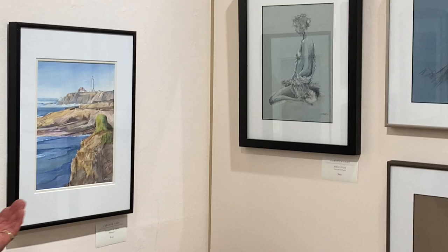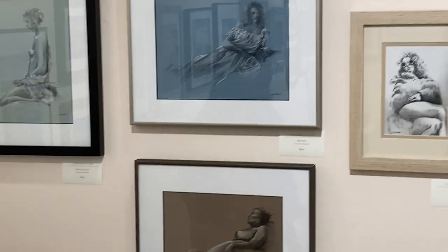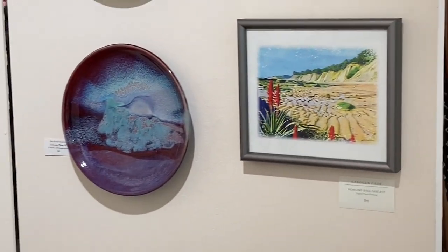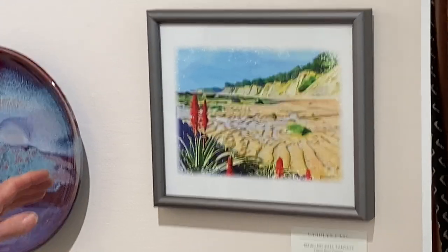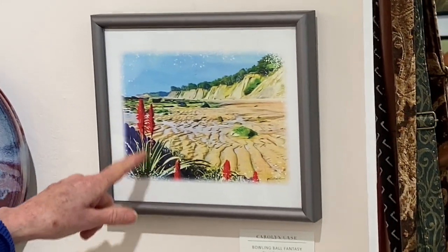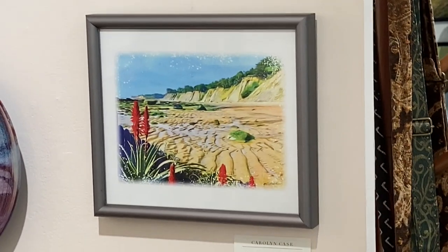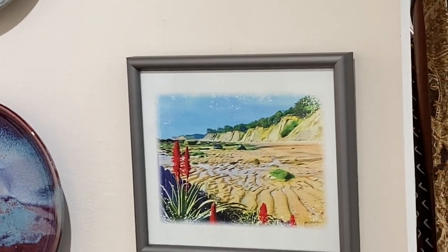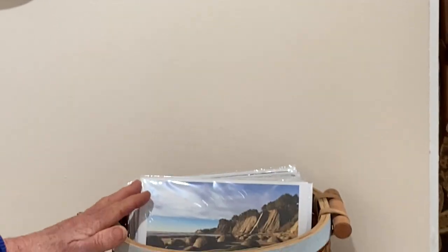And some more of the figure drawings. And lastly, another digital experiment I call Bowling Ball Beach Fantasy, because bowling ball doesn't really look like that exactly, and there's no garden that has torch flowers overlooking the beach, but I liked the combination and put that together and added some texture on the computer and then had a print made. And I also have cards of my photographs that are selling in this show.